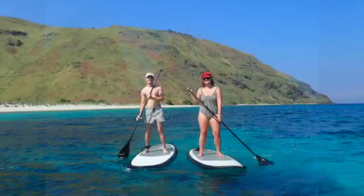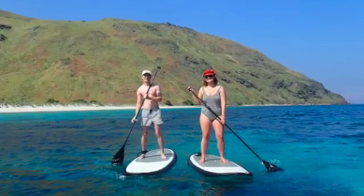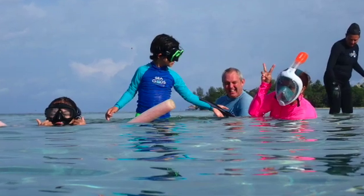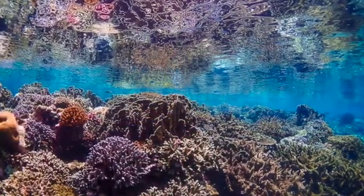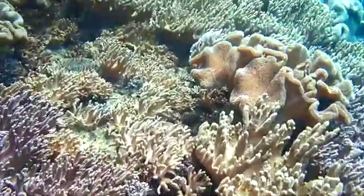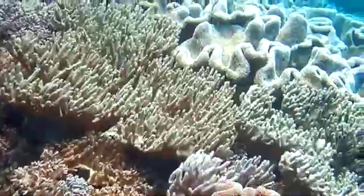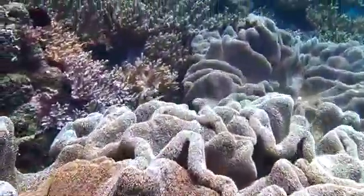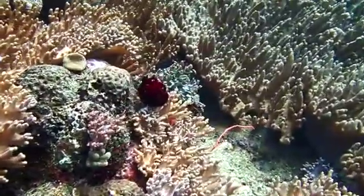Are you ready to enter another world? The world below the surface? All you need is a mask, snorkel, and fins. No tanks are needed. Snorkeling is my all-time favorite thing to do, and the Coral Triangle is my favorite place to do it. I hope by the end of your virtual cruise, you will want to try it in real life.